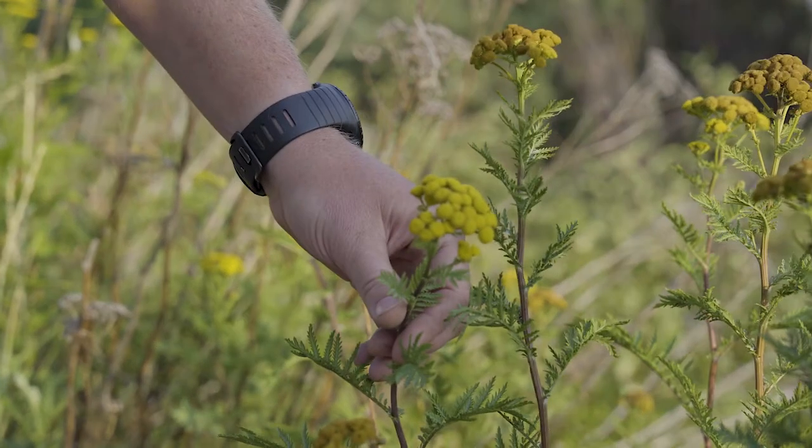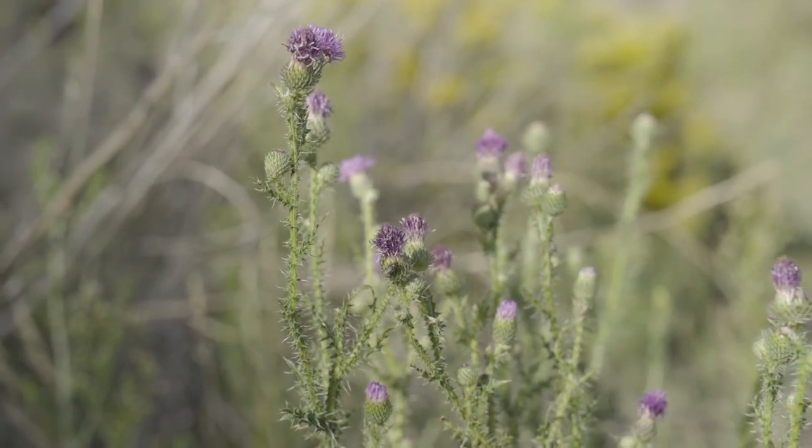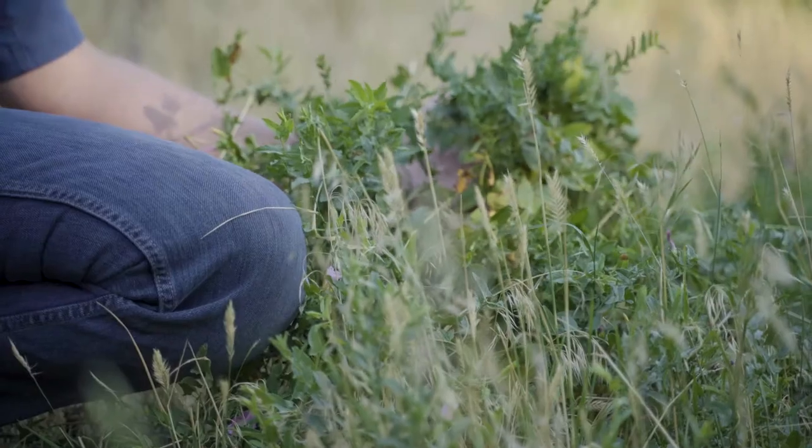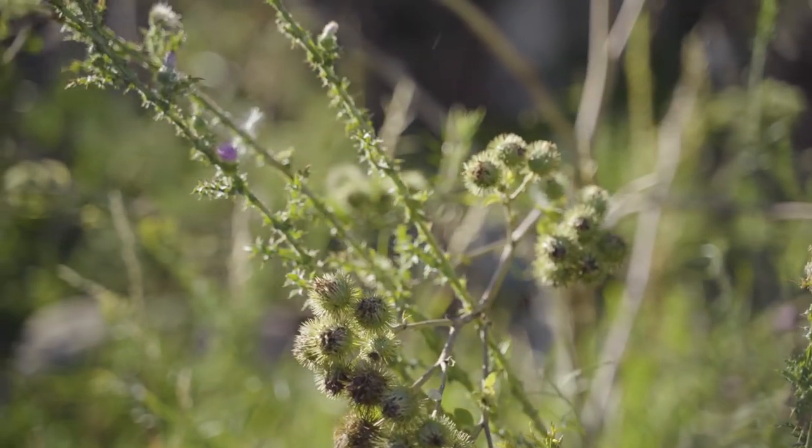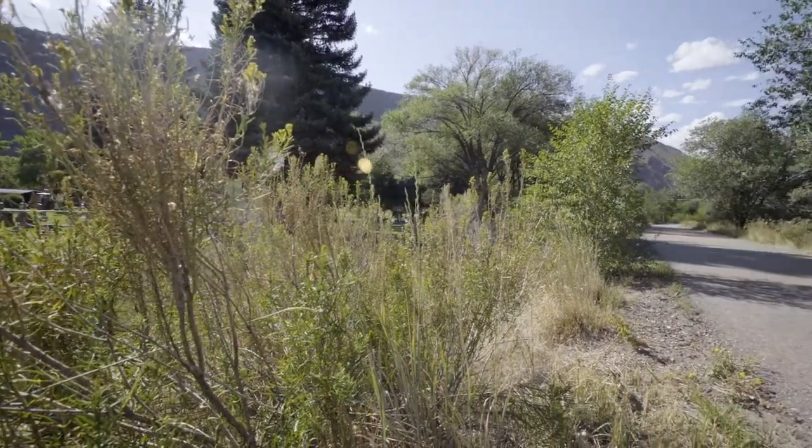Right here, we've got a whole bunch of common tansy. We've got lots of different thistles, cheatgrass, bindweed, a whole bunch of these noxious weeds. Unfortunately, these noxious weeds are kind of here to stay. It's just now up to us to manage and control them.